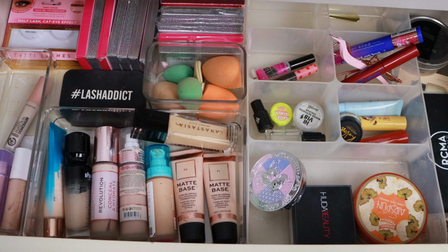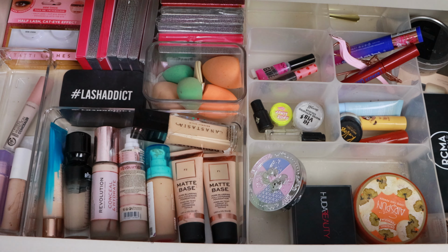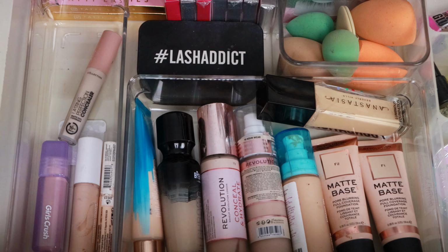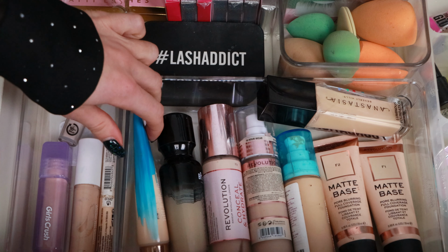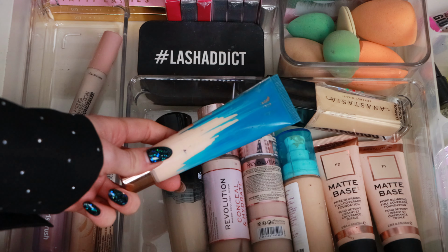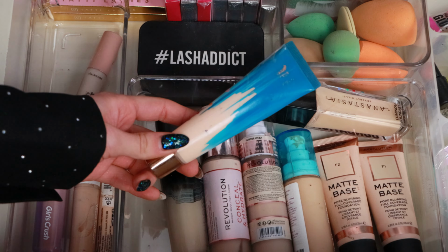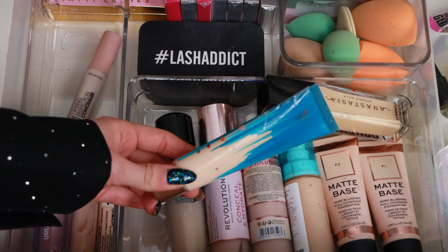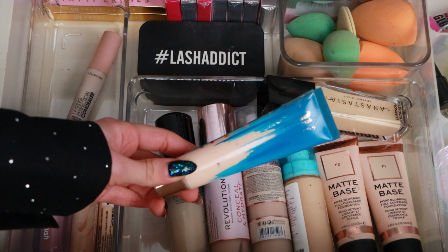So let's start with foundations. I don't use primer, so there's really no point in going into all that. I think what I might pull in is this. This is my Urban Decay Hydromaniac foundation, and this is on its last legs. This is nearly finished, to be honest, and I think I'm just going to use this to mix with other foundations just to make them a little less heavy.